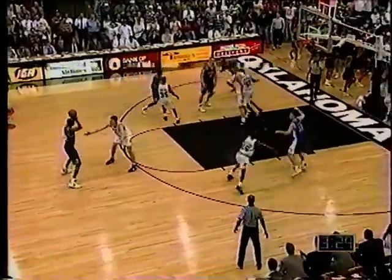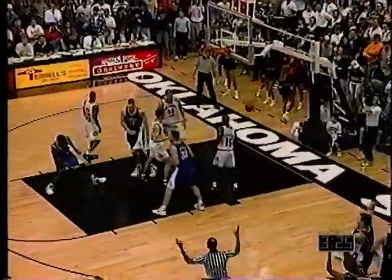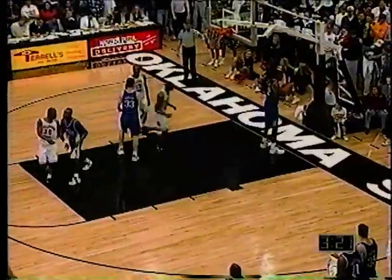63-52. Williams high post. Left wing is Thomas. He fires from three and got it. He got that perimeter pick, and Thomas can fire the trey. Yeah, that's his second.